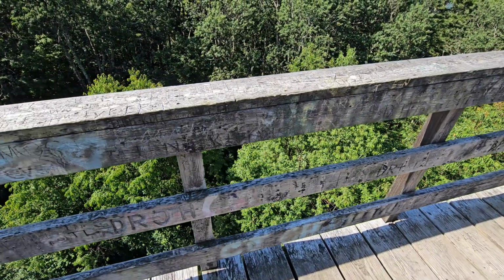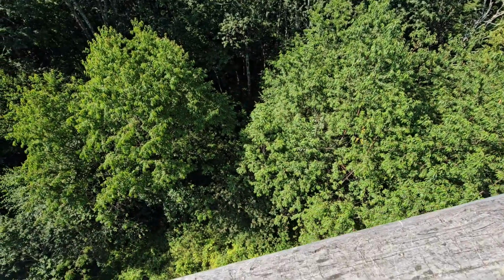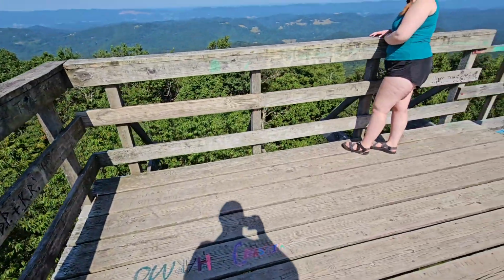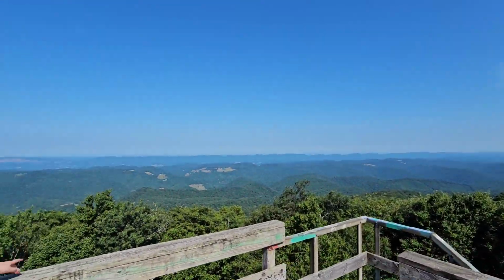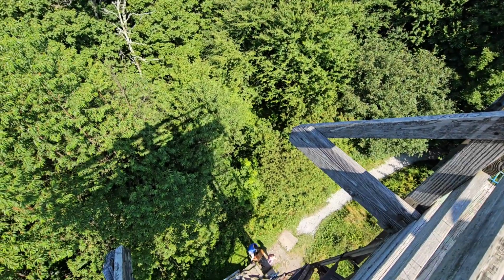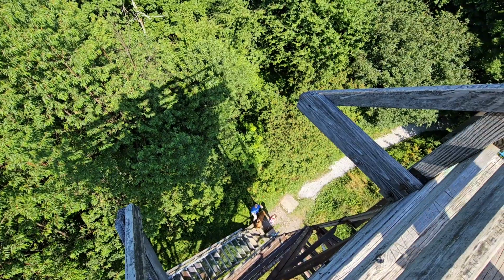I can't really look at it, but I'll try to get to the edge and show you the view down. It looks a lot higher when you're up here. If you don't like heights, I wouldn't recommend it. Right down there's the entrance. Look up at us and wave. They're holding puppies.